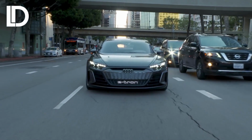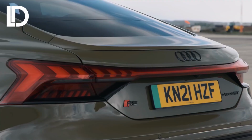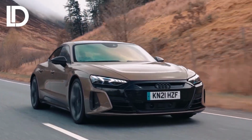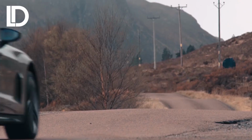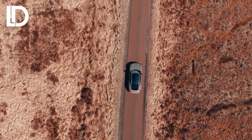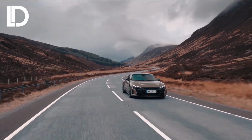You can't get the same entry levels as the Tesla Roadster, but hitting 0 to 60 miles per hour in 3.9 seconds isn't too bad, is it? With an overboost feature that gives you 522 horsepower for 2.5 seconds, the overall output is a respectable 469 horsepower.